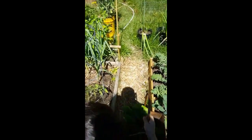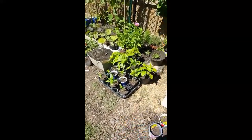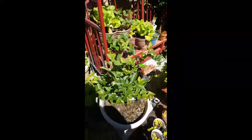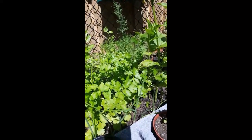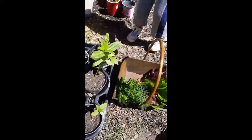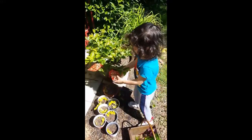Maybe some cilantro. You go straight. Yeah, we got... No, not in the blueberries. I got cilantro here. Ooh, bees. Cilantro. I got me some dill too. No, it's not ready. See, it's not ready. Not yet.